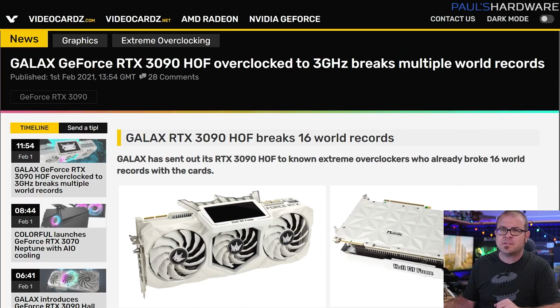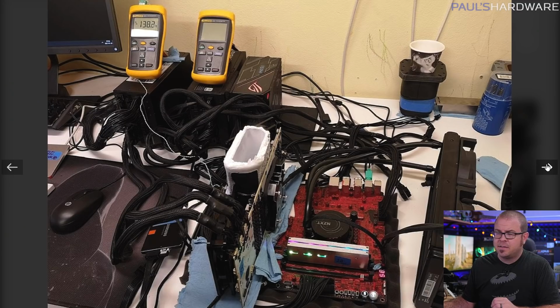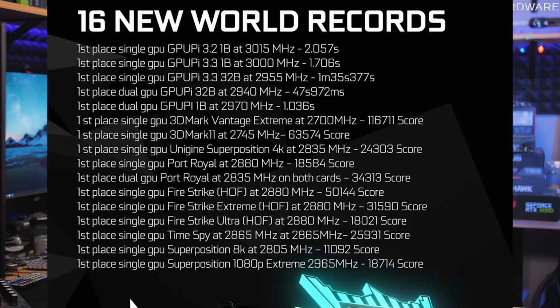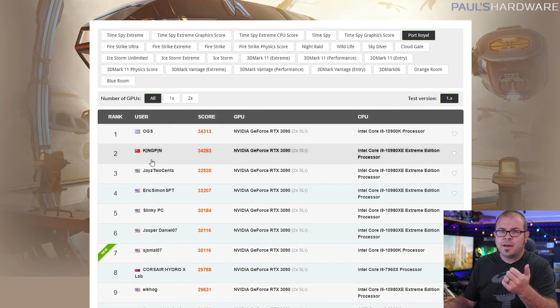The Kingpin has been dethroned as GALAX has just dropped their glowing white and sparkly and bedazzled Hall of Fame RTX 3090, and shortly after launch, overclockers OGS and Rauf slapped LN2 pots onto their samples and proceeded to overclock them upwards of 3 freaking gigahertz. The peak frequency validated with the test run was 3015 megahertz to be specific, and 16 world records were broken, including a handful from GPU Pi, Unigine Superposition, and a bunch from the 3DMark suite, including Port Royal. And yes, they did do a 2-way NVLink SLI setup, so RIP J, RIP GN, and RIP Kingpin.